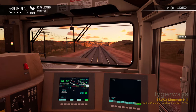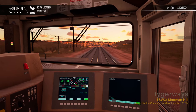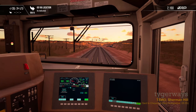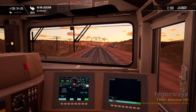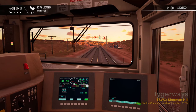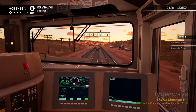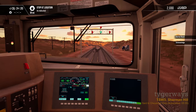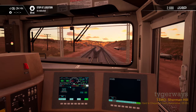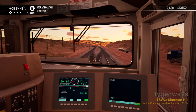Still have to lose 2 miles per hour until we hit the turnout, and at the same time be prepared not to lose too much speed. Now we are good, I think. Objective marker, and here the diverging clear. Going across this slow turnout.